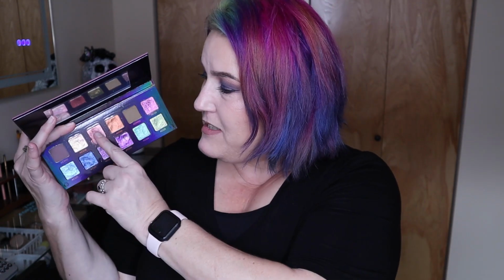But the reason why it looks like I have attacked these pans is because the formula of this palette is very, very malleable. It would be super easy to go too hard and dig right down into the bottom of these pans, I do feel like. Even just slightly touching them, you can see the imprint of my finger, and I didn't go hard in that palette. There's not hardly anything on my finger.